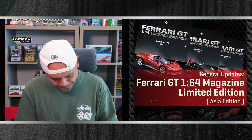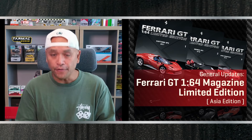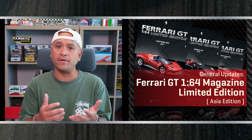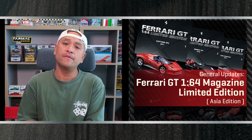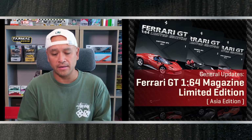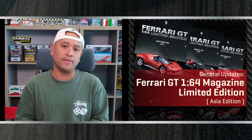We are targeting to launch the first one in October, and then it will be 2 models per month after that. The difference with the Asia edition versus the Italian edition is that the Asian version will have a box. For the Italian version, it's the magazine and the car. It comes with a plastic bag, and that's basically it. For the Asian version, we wanted to protect the car a little bit more, give it a little bit more of a higher end design, as Asians love that. And so it will come in a box.